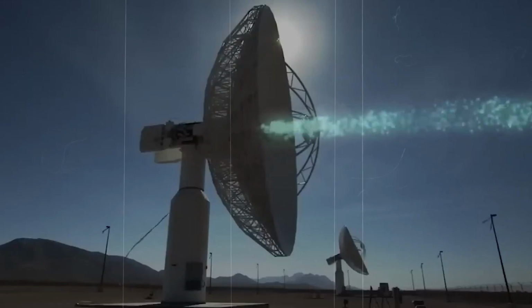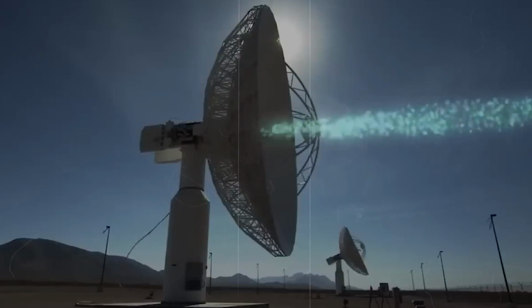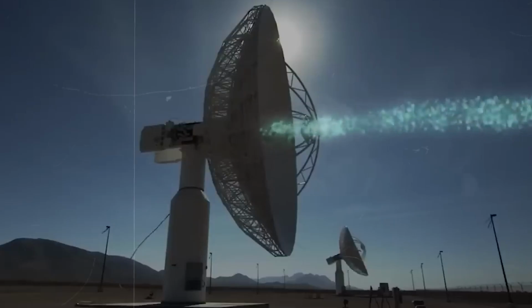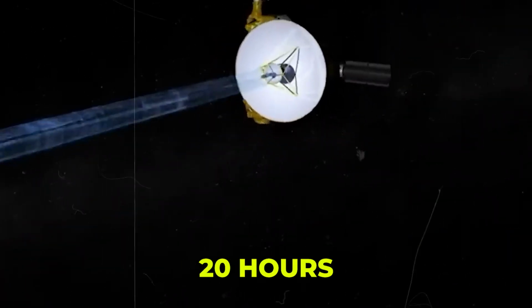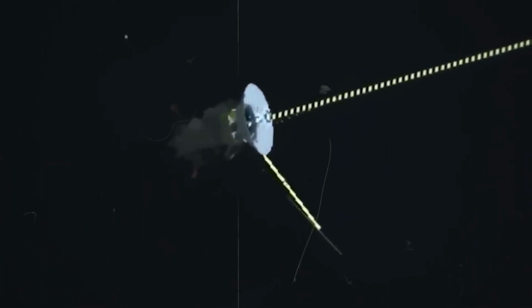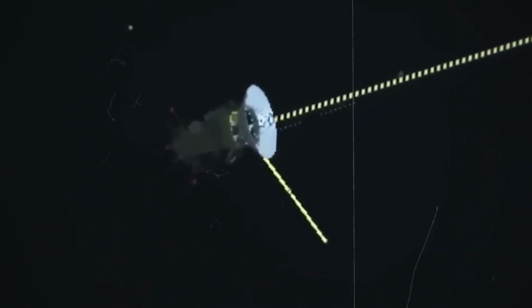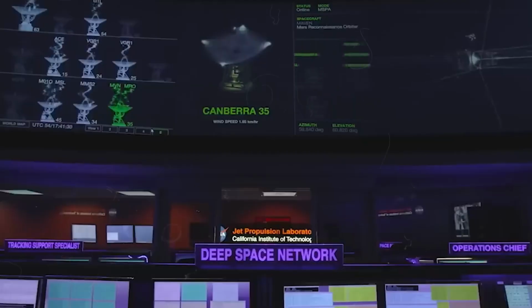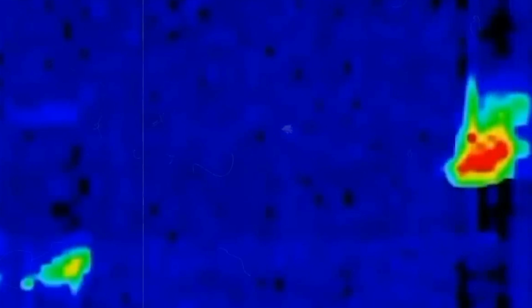To communicate with Voyager I, we transmit a 20 kilowatt signal from Earth using radio waves. It takes nearly 20 hours for the signal to reach the probe, and Voyager I sends data back to us with a much weaker 20-watt signal. The signal weakens as Voyager I travels through space, but we can still detect it using sensitive receivers.